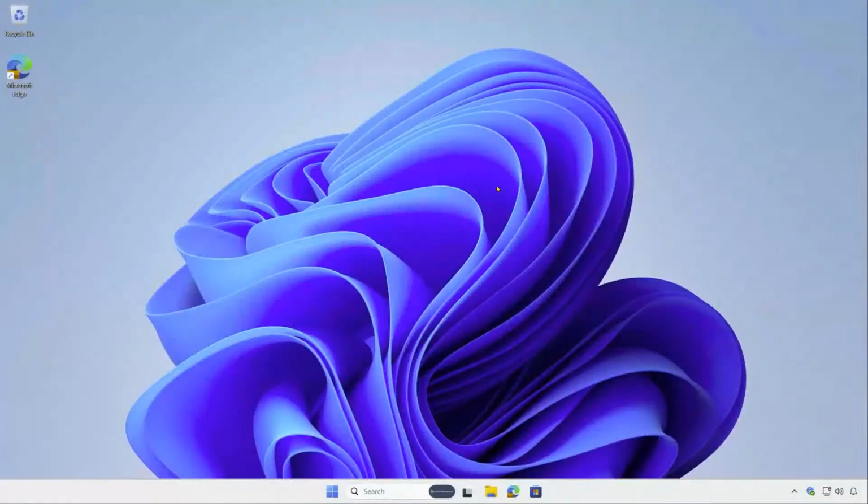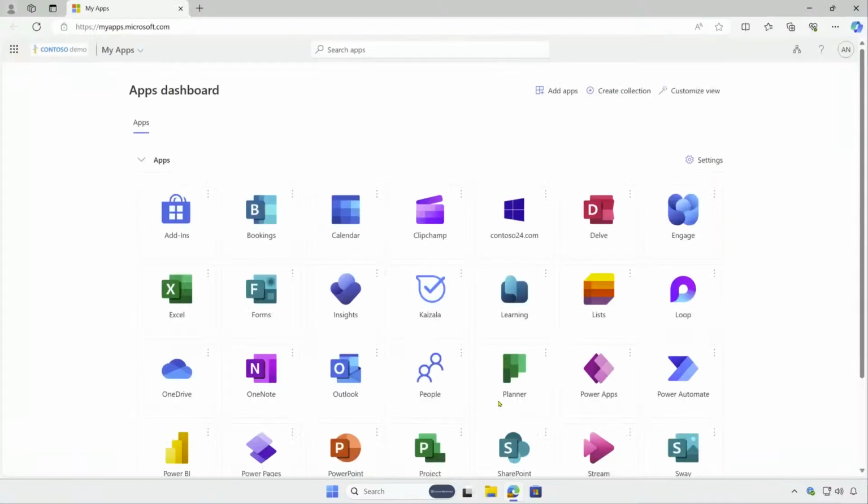Okay, now let's switch to Adam's desktop. Adam just received his desktop. He was able to successfully set up his desktop using his Microsoft Authenticator app, and he can start working. The first thing that he will do is open up his browser, and it will take him to the My Apps portal, and he will be able to access all the apps that were assigned to him immediately.